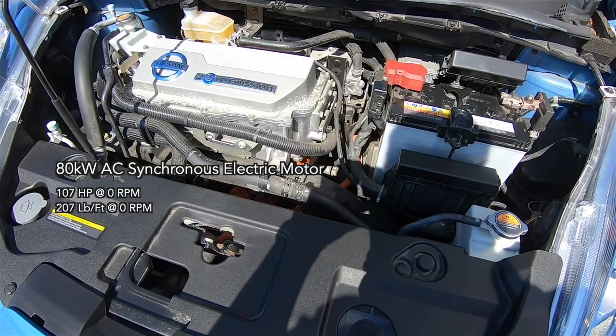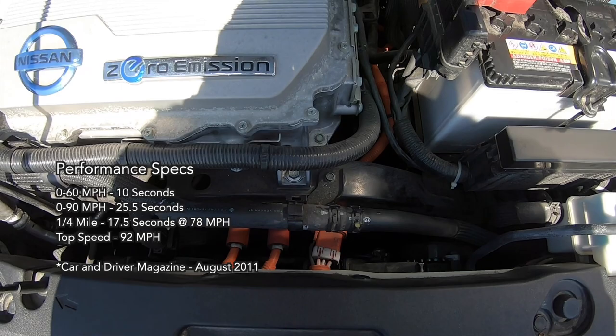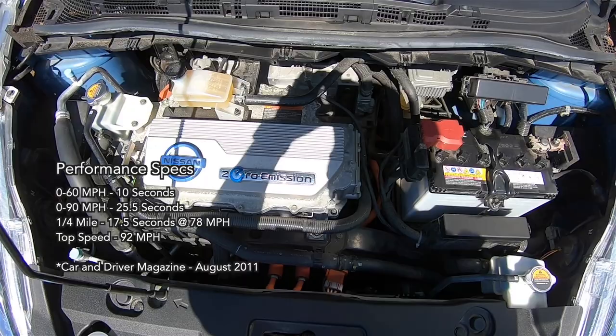This motor creates 107 horsepower at 0 RPM, 207 pound-feet of torque also at 0 RPM. In August of 2011, Car and Driver tested their long-term Leaf SL from 0 to 60 miles per hour in 10 seconds. 0 to 90 miles per hour was reached in 25 and a half seconds, with the quarter mile reached in 17 and a half seconds at 78 miles per hour. Top speed is limited to 92 miles per hour.